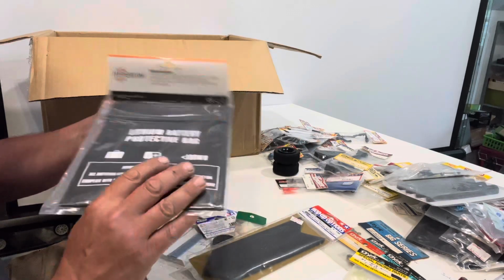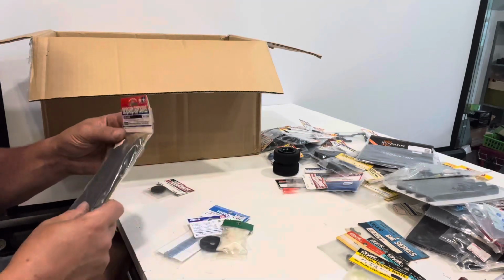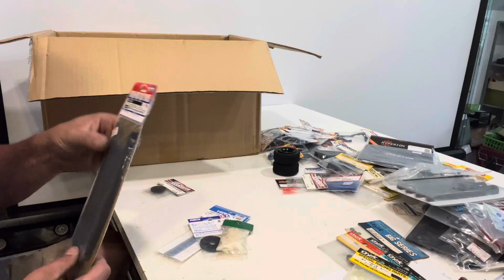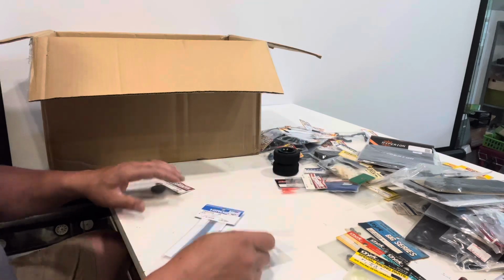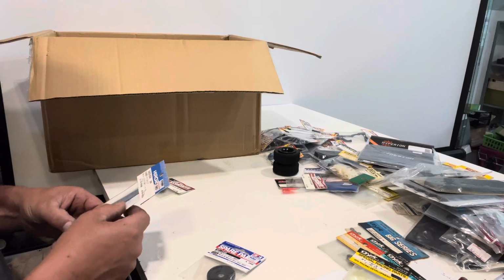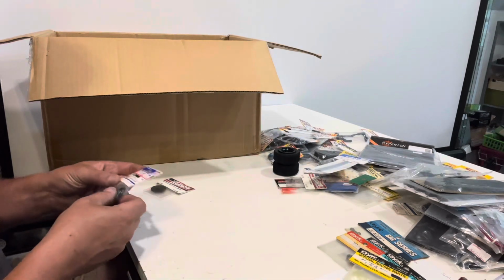Hyperline Lipo Protective Bag. So we got a Lipo bag. We've got more sponge, wide inner sponge set, hard. That's junk. Those are just servo ends. Hirobo metal clutch bell lining. Must be a friction lining.